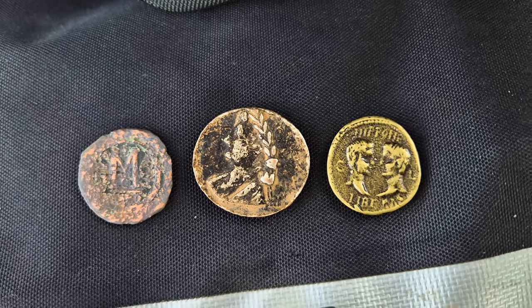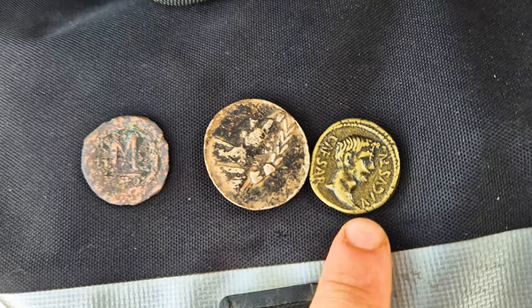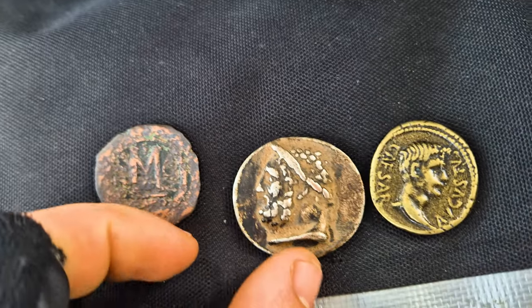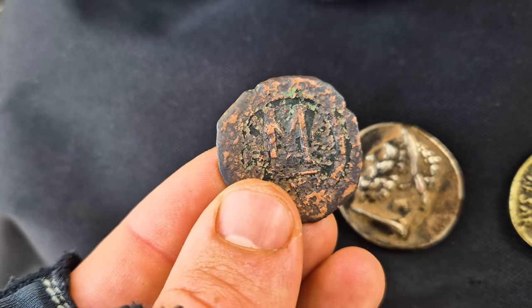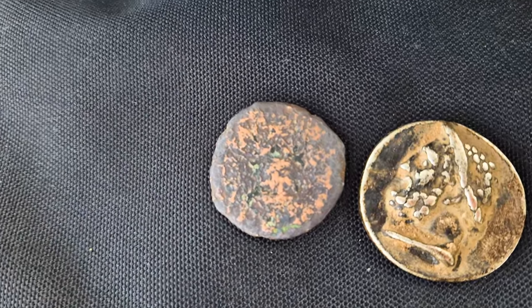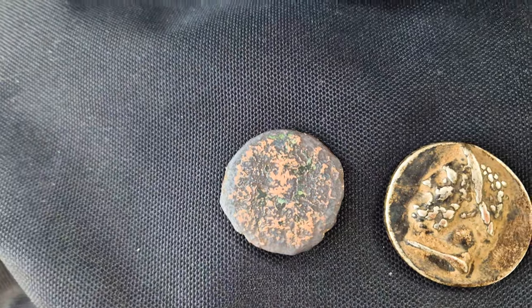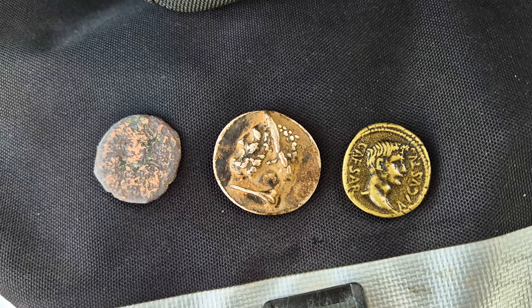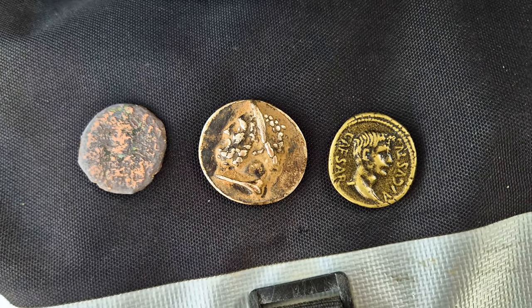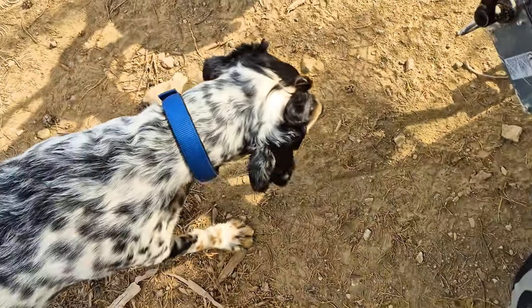Guy's selling me a little ancient coin. Bro sold me these three coins. We got Caesar and Brutus. Caesar. We've got Zeus. Yes, Chad. And Mary. Mary, Mother of God. With Saint John on the other side. You're just gonna have to trust that he's there. Hope these are real. But dude seemed trustworthy, but what can I say? He's got this cute dog though. Hello!